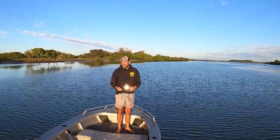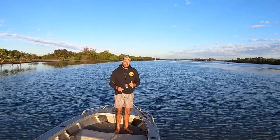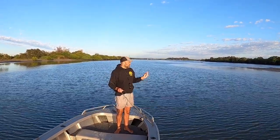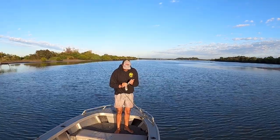But great conditions, not much wind, and what we're gonna do is chase that tide up the system, just make full use of those exposed banks. I'm gonna fish a lot of drainage points and weed beds as well, just the edges of the weed beds. So we'll see how we go, and hopefully we get a few fish.